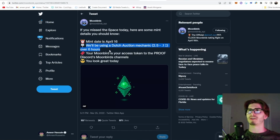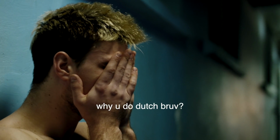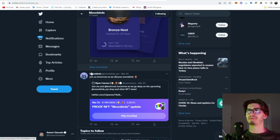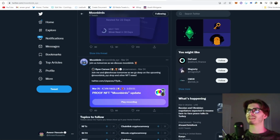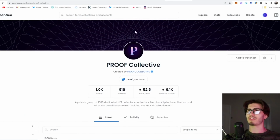They're going to be doing a Dutch auction for 6 hours, going all the way down to 0.1 ETH. Kind of sucks that they're doing a Dutch auction, but it doesn't seem like they're going to be stopping anything. Here we see tons of engagement. Just a lot of degens in the space know about this. And if you guys want to check out Proof Collective, here are the people that are making this.